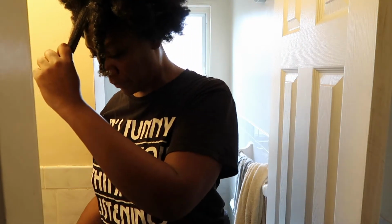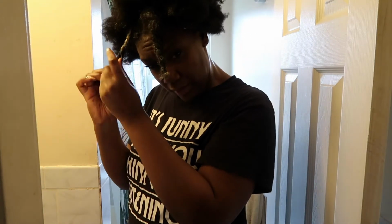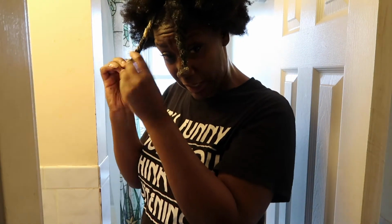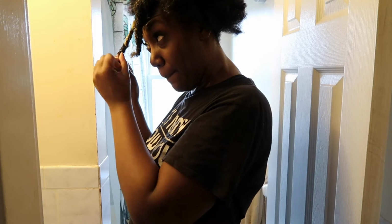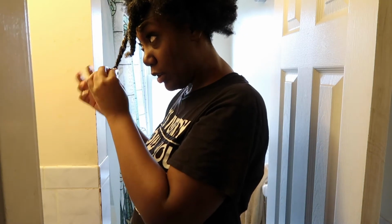Instead of just putting it all over my hair at once, I'll be wasting a lot of it. Well, not wasting a lot of it, but I feel like this is better, so all parts of my hair get this in it. I just do it this way. Good job.